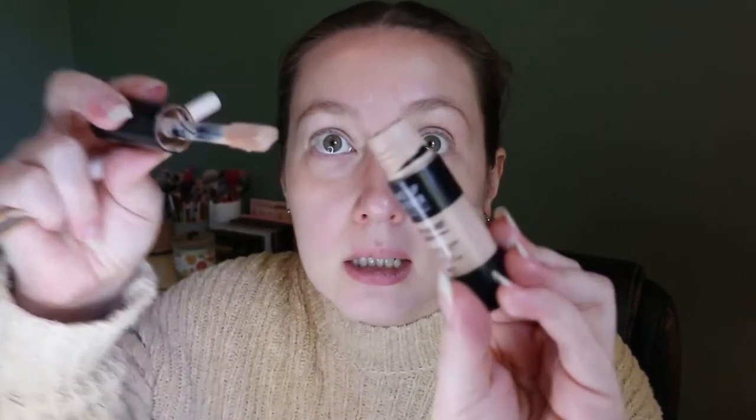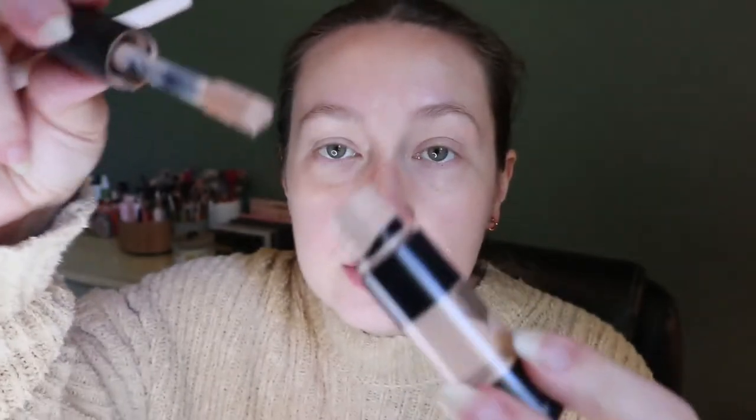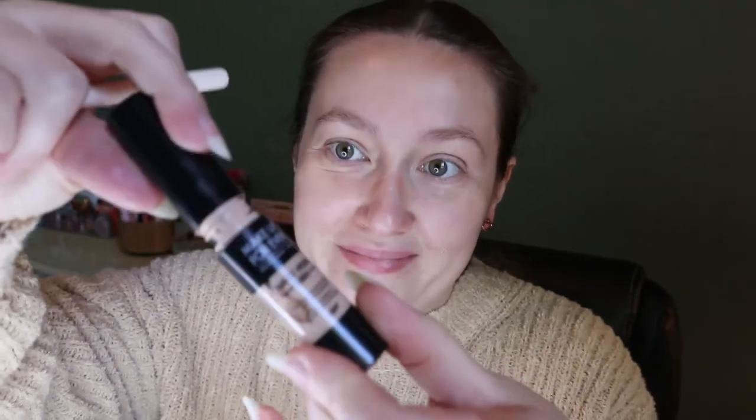This packaging is getting more disgusting every day. The doe foot is too big for the tube and it causes all the product to come out. I don't know. Not my favorite packaging either.